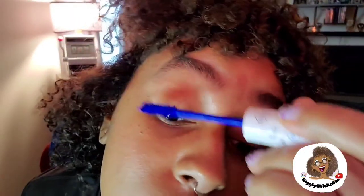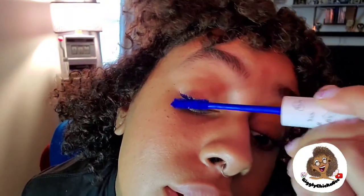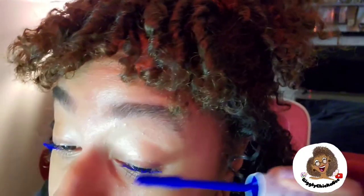Okay, so that is the mascara. It's so cool, and you can like not see from here, but you can definitely see it from here. It's so pretty. I only have one coat on there, so if I added another coat, it just keeps going and going. It's so pretty.